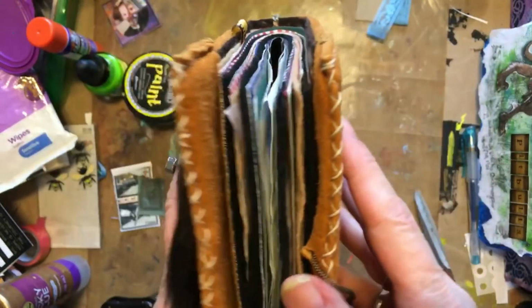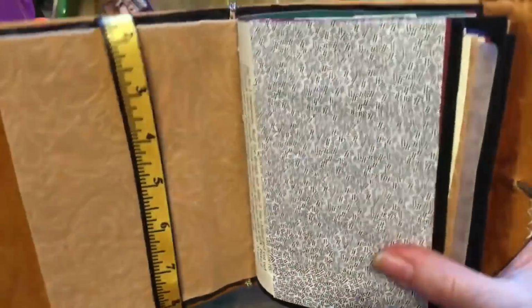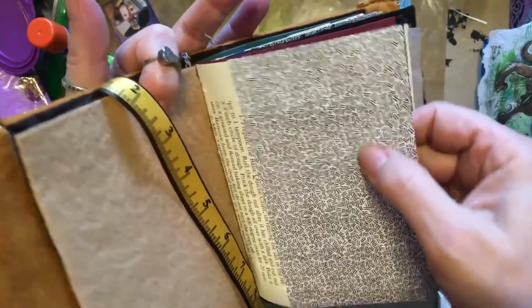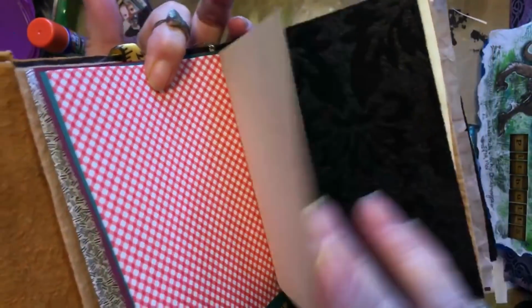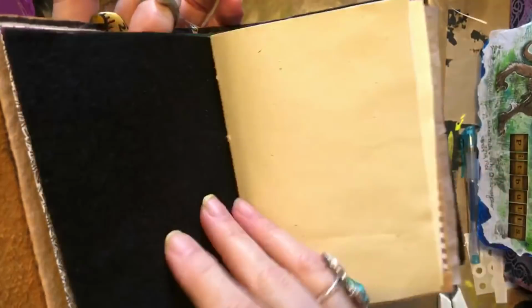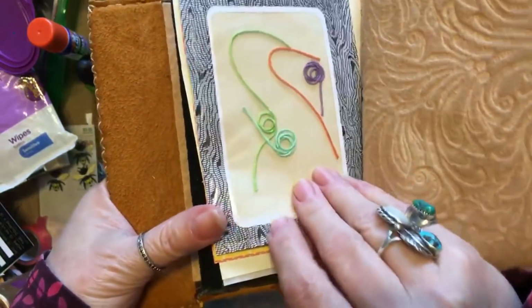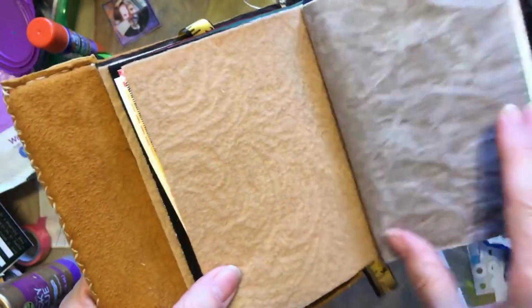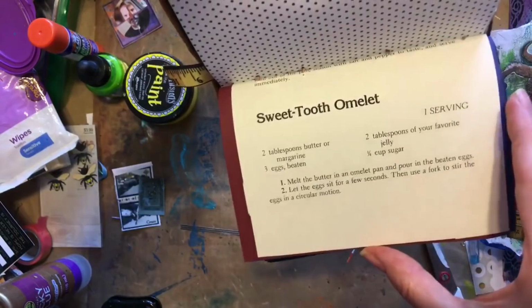Okay, this is the first journal she's ever made. Look at this. She watched some of my videos. She used the inside of security envelopes, scrapbook paper, cardstock, felt, cookbook pages. She used these as pockets. Oops. Anyway, she put some thread in there. Tissue paper. Sweet tooth omelet. What in the heck is that?